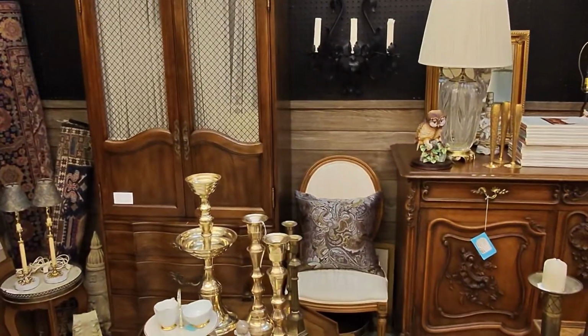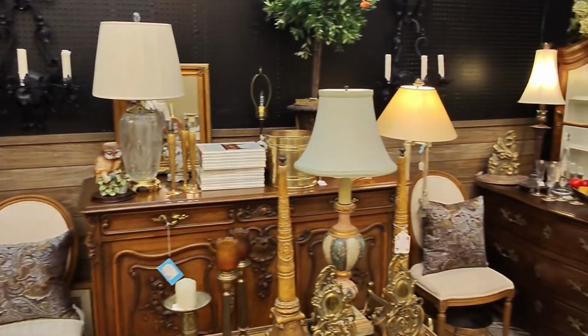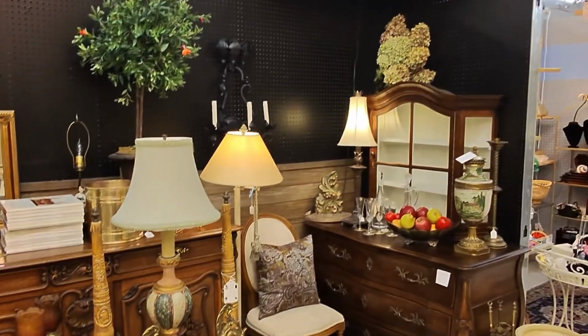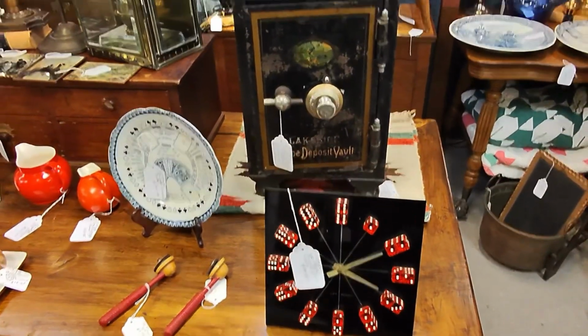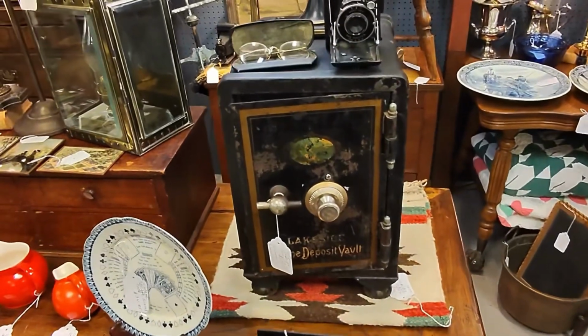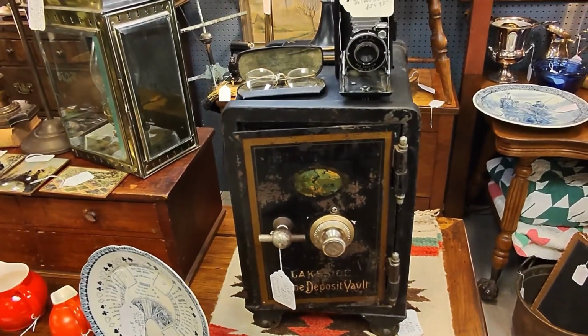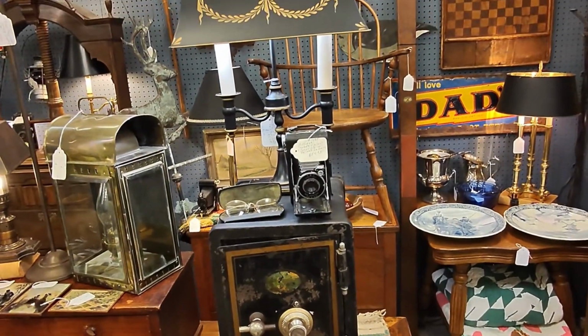All right, over here, this booth had some brass up there and those candlestick holders that I wanted to check out. I like the lamps and the furniture in here, and I love how they have a black backdrop. It makes it pop. Look at that dice clock. How cool is that? I thought that was pretty fun. It's from Las Vegas. And then this huge safe, well, it's actually small for a safe, but it would make a really nice little riser or display.